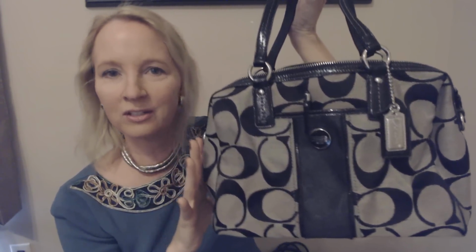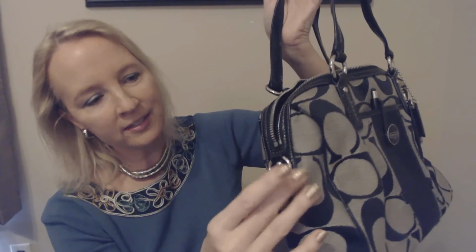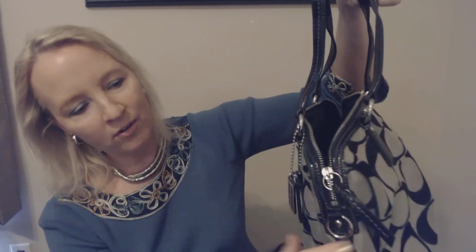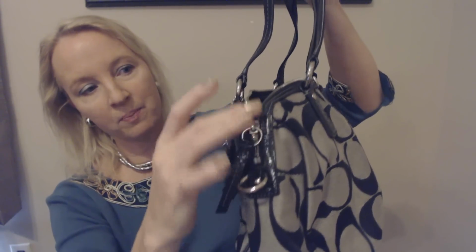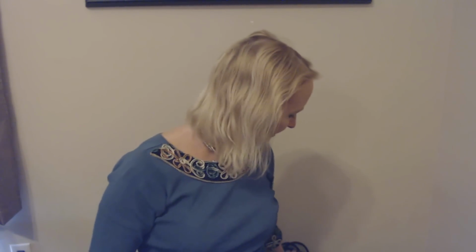I do kind of like it. It's a good size. It's not too big. It's not too small. There's a nice little ring here if you wanted to attach something there or here. Nice little long zipper pull as well for the main zipper on the top. So that's the first bag that I have here in my collection. Let's look at the next one.